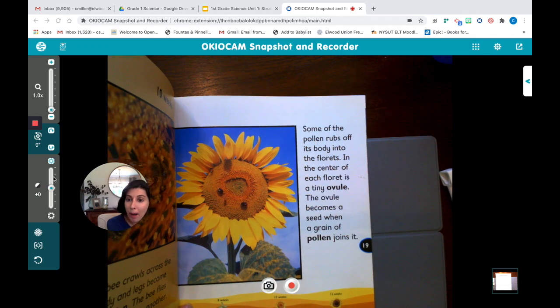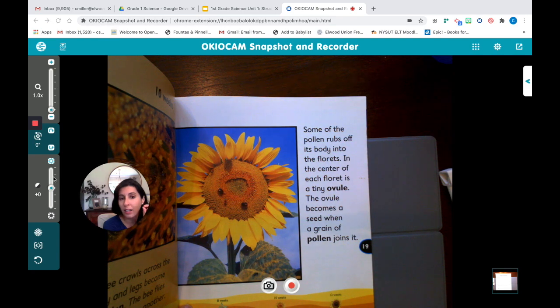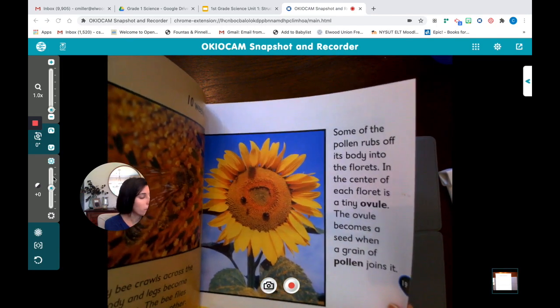So is that what pollination means? Pollination must mean that bees take pollen from one plant and they bring it to another plant, and then they end up dropping some of that pollen into the tiny ovules, and then a seed forms. That's pretty amazing.